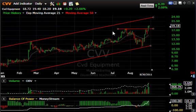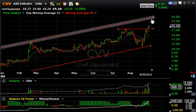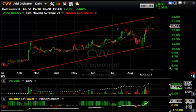CVV, another really good one, has snapped back amazingly from 11 to 19 just in the last week and a half and broken out through the July high. Momentum could carry this one up towards 23, 24. And that's it for a review of some of the relative strength stocks.